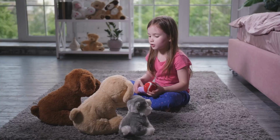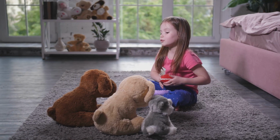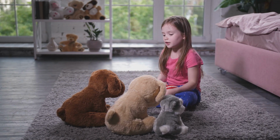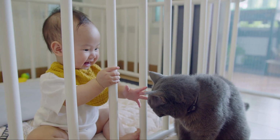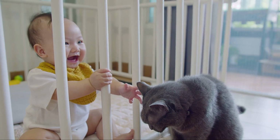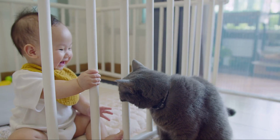Firstly, let's discuss the concept of early exposure. Some researchers believe that being exposed to cats at an early age, particularly during the first year of life, may help prevent allergies from developing. This is due to the idea that early exposure allows the immune system to become accustomed to the allergens, thereby reducing the likelihood of an allergic reaction.